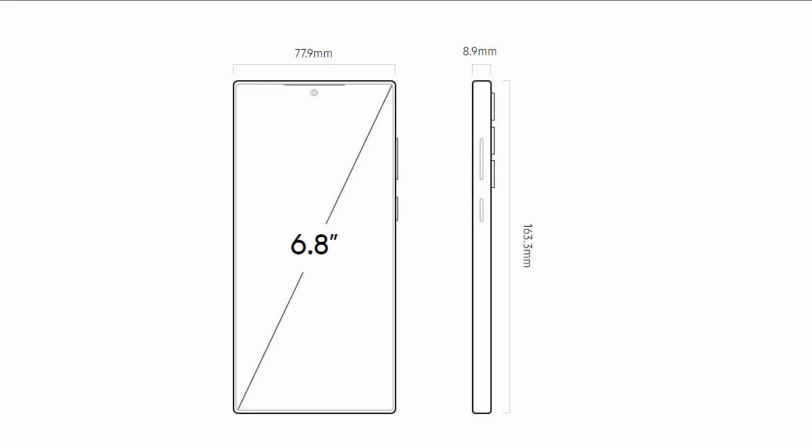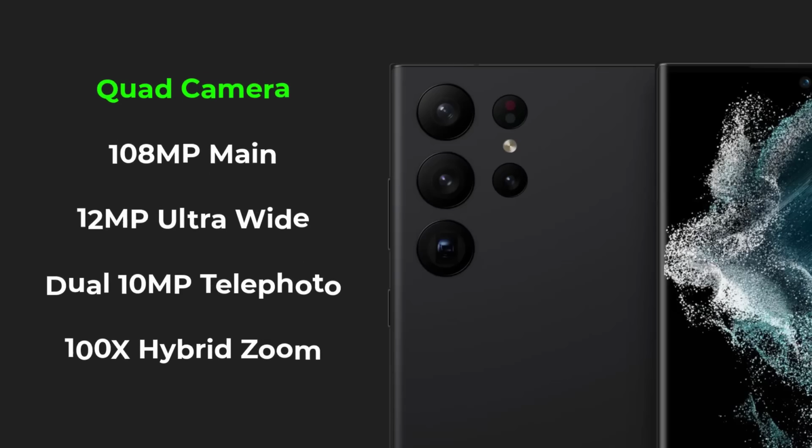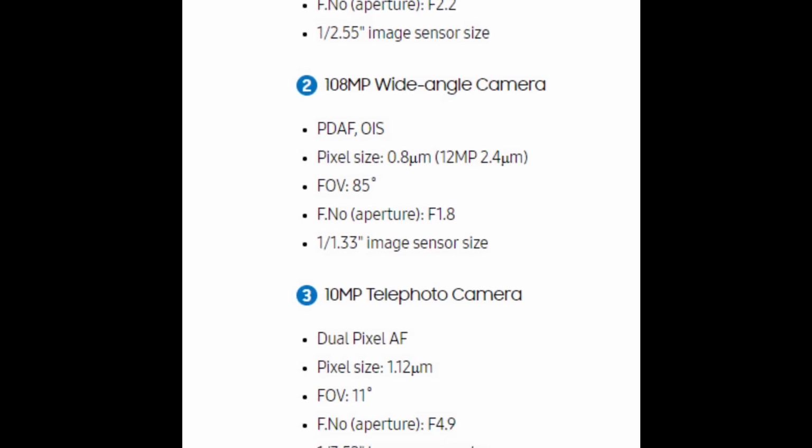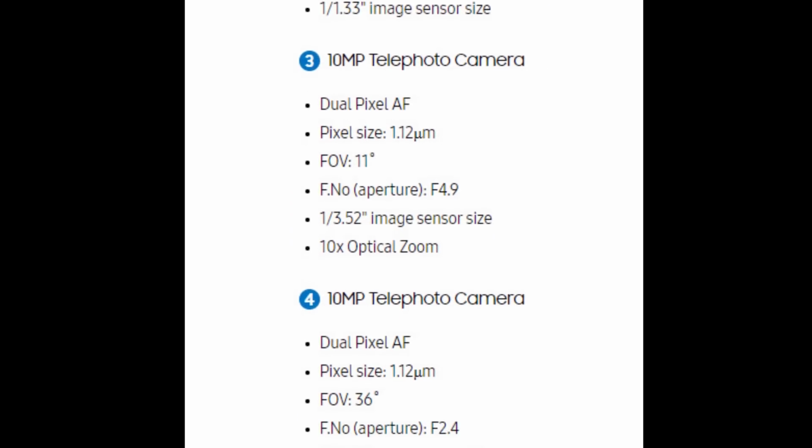It is being reported on Smart Prix that the display will remain 6.8 inches for the larger S23 Ultra with an identical camera array, which is a combo of a 108 megapixel main camera, a 12 megapixel ultra wide camera, and dual 10 megapixel cameras on the rear capable of 100x zoom.